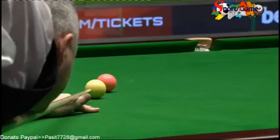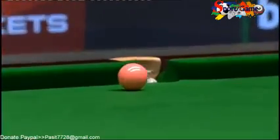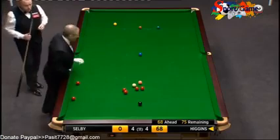No, but you get the sense that Higgins is the stronger player right now. Yes, Selby managed to level at 8-all, but Higgins has had the momentum ever since he got out of jail in that fourth frame. He's piling the pressure back on the reigning world champion, world number one, with this break.